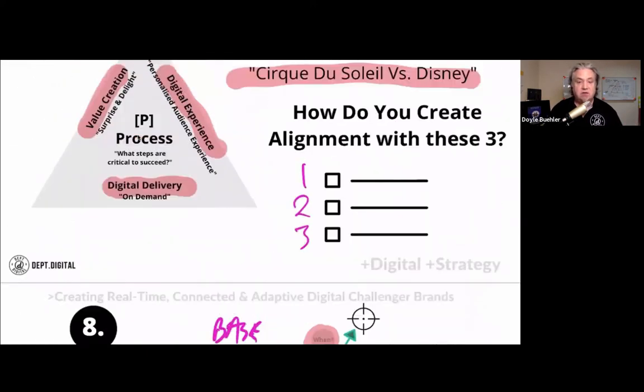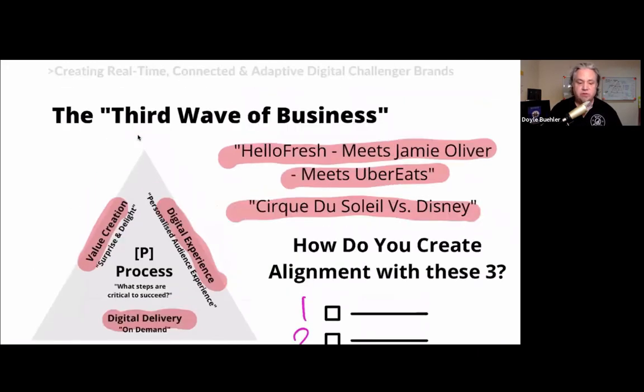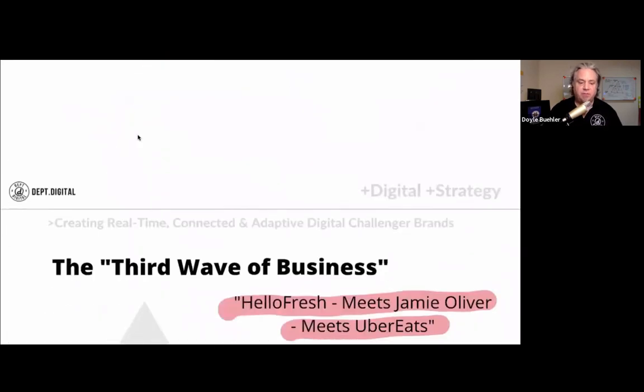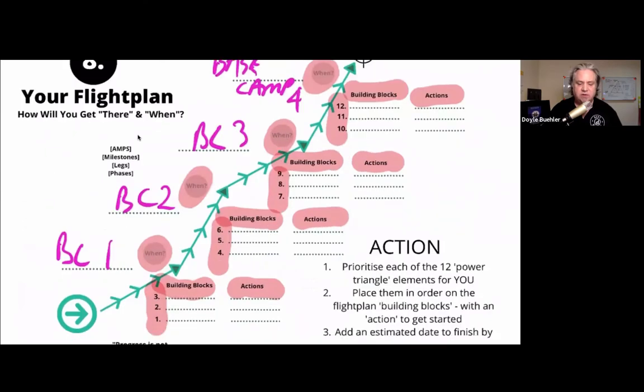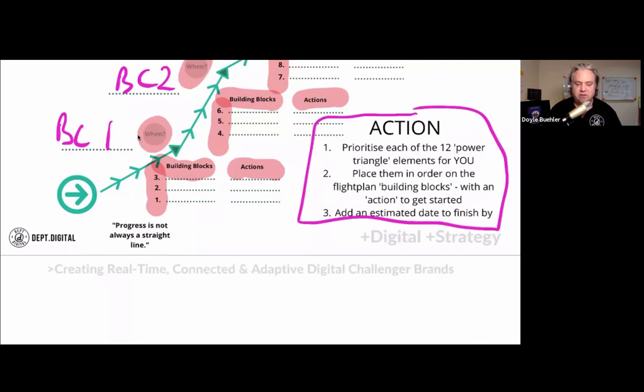So again, as I said earlier, you don't need to do everything at once. You can't do everything at once. It's impossible. So break it down, decide what's important, which of these triangles is most important to you, and then how can you move forward? You put them into the step-by-step order. Easy peasy, right?